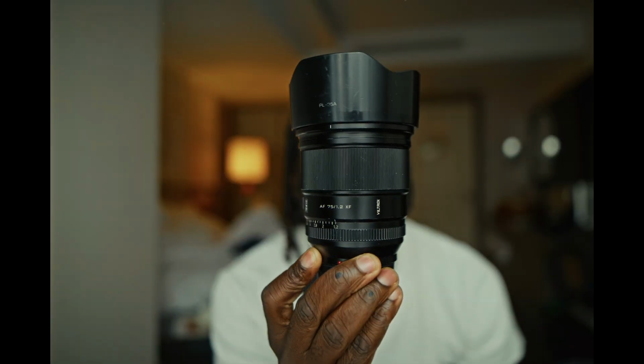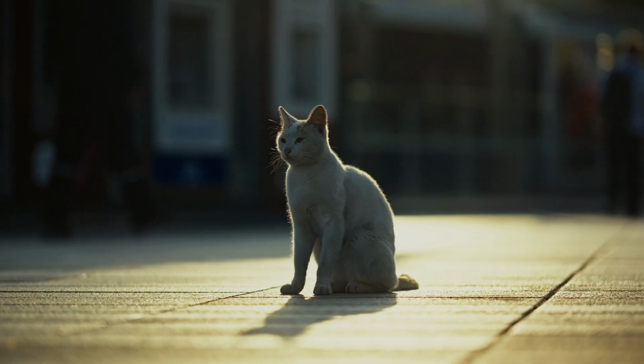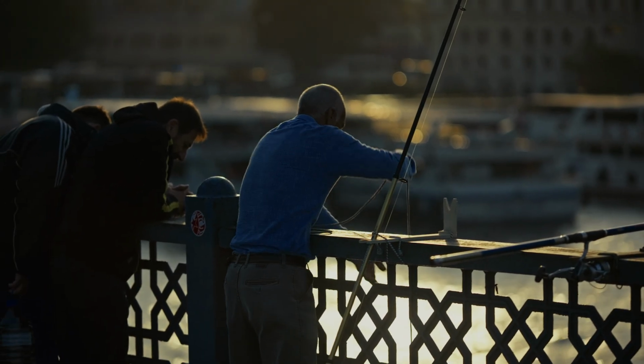And I'm using the Viltrox 75 f1.2. French kiss is like the depth of field that I get from that. So when I'm doing my interviews, I have one camera for the wide shot and one camera for the tight shot for whoever is getting interviewed. Outside of shooting all the interviews and all that stuff, the B-roll shots here are amazing.